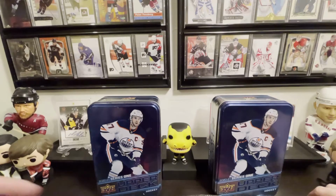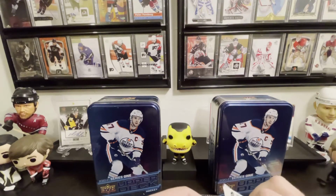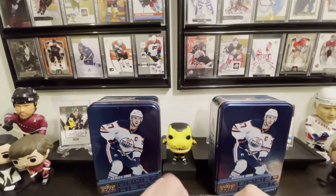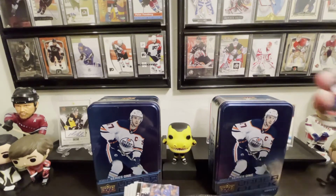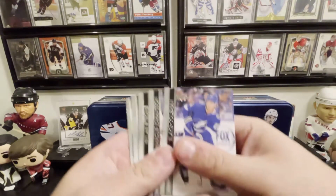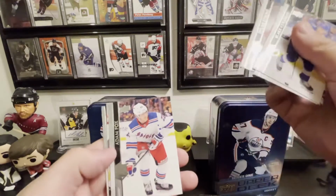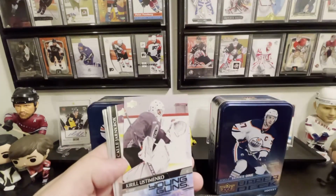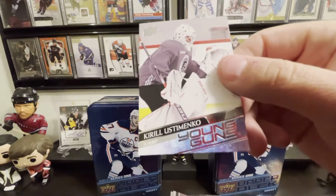I was told, and forgive me, I haven't been looking, apparently there are French variations of this card. Thank you, Red Bulls, for reaching out to me about my hobby box. I have so many of this base to go through them all. God. Blake Coleman, Marcus Johansson, Dylan Strome, Adam Fox, and Young Gun of Kirill Ustimenko.